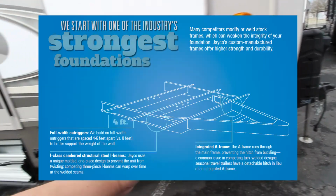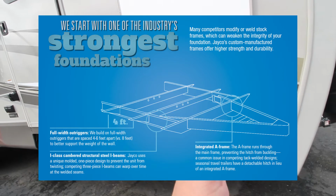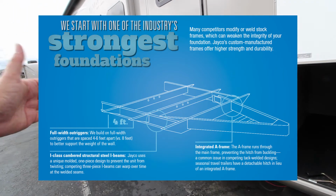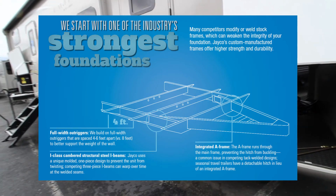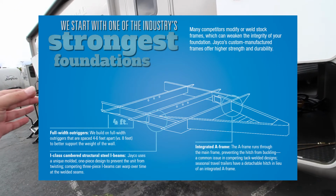In Jayco, it actually is going to go all the way back, and it's going to connect to the main I-beam right here, and then Jayco is also going to give you between 4 and 6 feet between all of its outriggers, depending on the trailer. This one here is going to be a 4 foot between. Most all manufacturers are at 8 foot. You're literally talking about having half the structural strength on the frame.